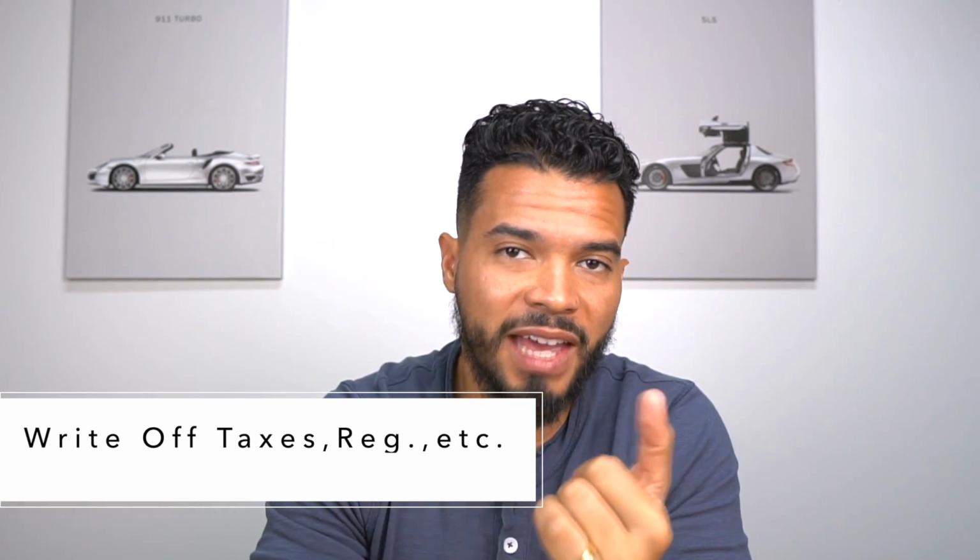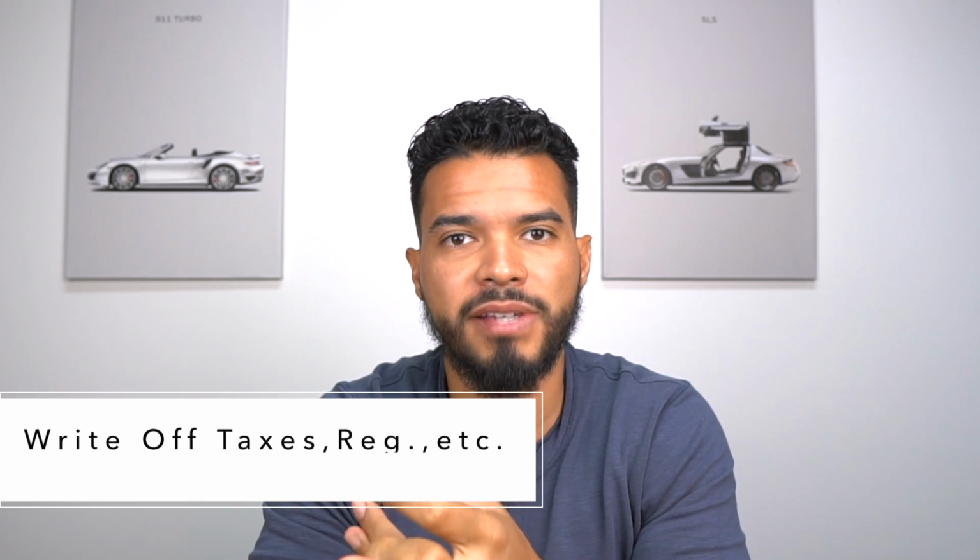Now, also, when you buy a car, you have to pay for taxes, licensing, etc. But because you're going to use that car for commercial purposes, as an Uber car or a Lyft car or Uber Eats, you can deduct that in your business. So you can deduct licensing, taxes, and registration. All that can be written off your business. So basically, that's another tax incentive right there.